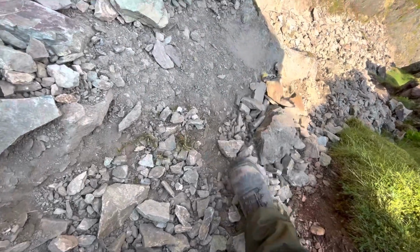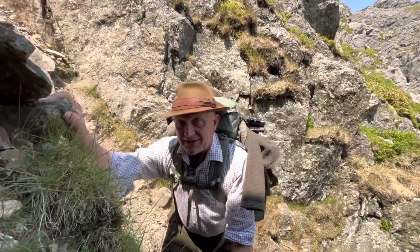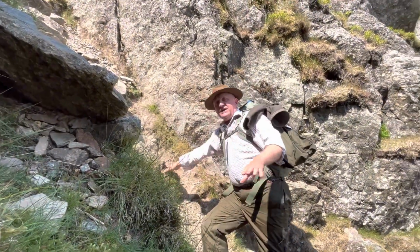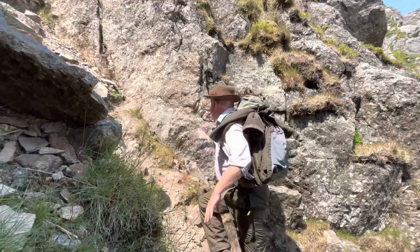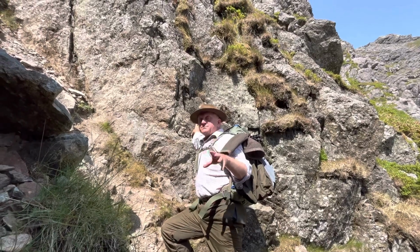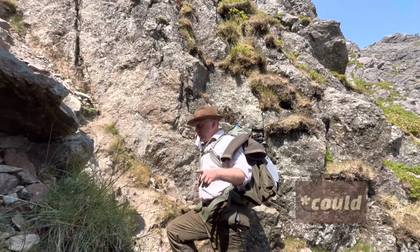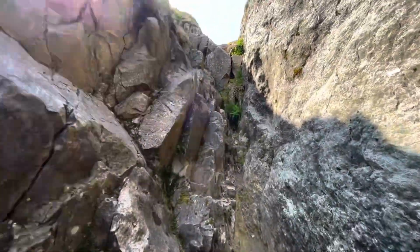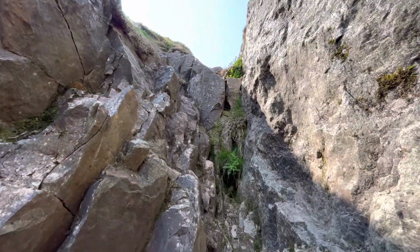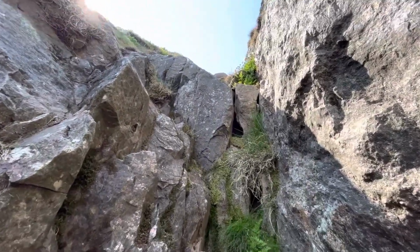This is the problem that you face. It does funnel you a little bit as you get higher up, and as a result of that, you get forced a little bit into the shaley middle of the rake. But what can I say? If pipe-smoking Alfred Wainwright can do this, then I'm sure you can. You get squeezed here into this narrow groove, but it's not insurmountable, even when you're holding a camera.